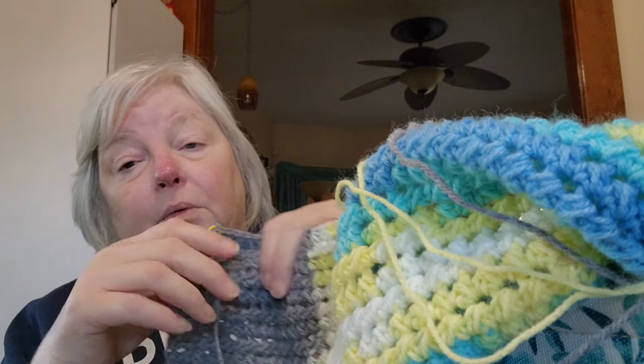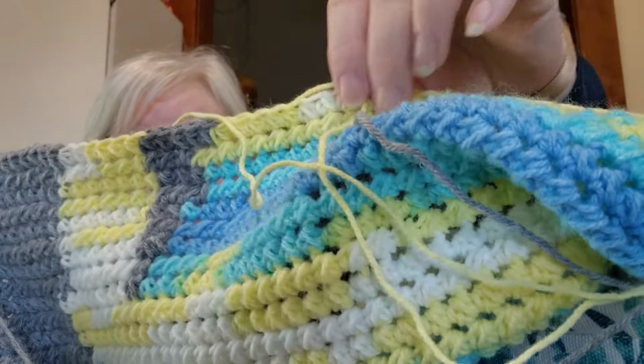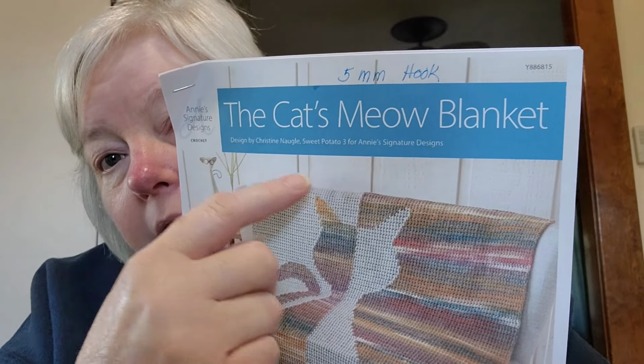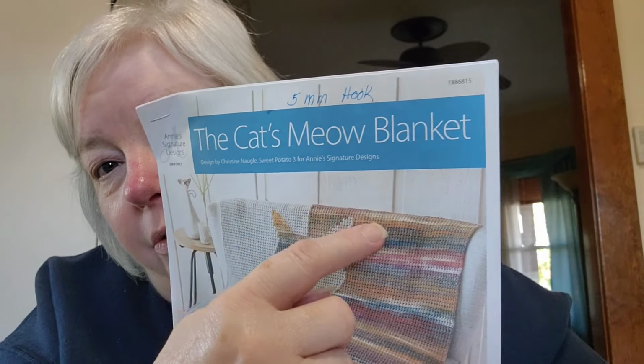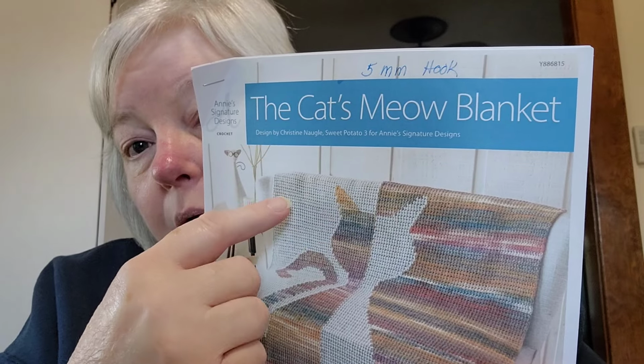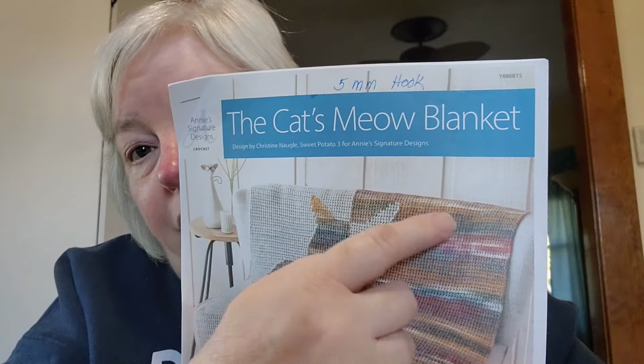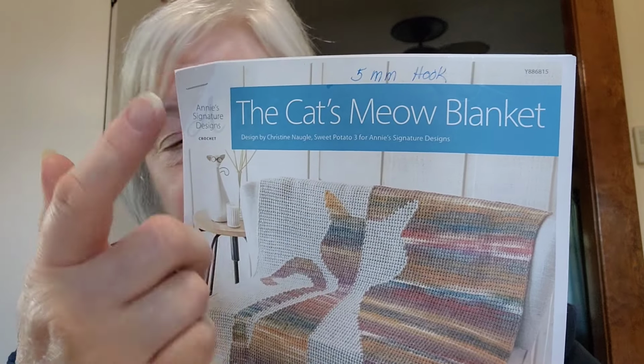And then you're down to one gray and one multicolored, because you're going to start, and eventually I think two at the end of the cat. Let me get the picture back out again. So at the very end, like up here, you'll just have your solid color and then your multicolor, and it'll only have two balls attached. But when you get to the middle, you drop it, you go to the other one, you come back, you drop it, and pick up the other color and go back.